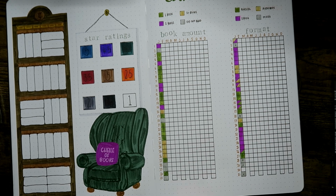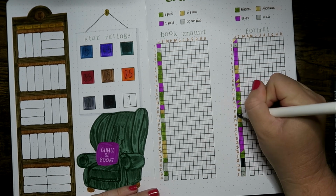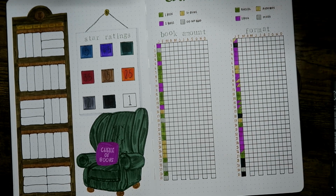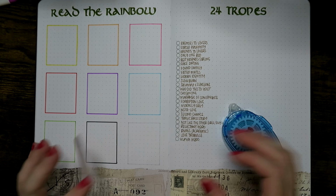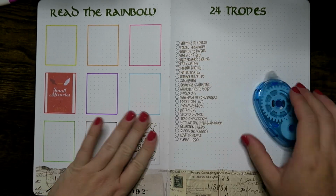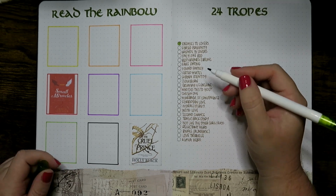So I might try to do a little bit off camera to fix it, but I think we're just going to have to go with how I've started it, which will be fine. It'll be interesting to see the data filled in when we get to the end of even the first quarter. Next page is Read the Rainbow, and I've completed 2 of them, white/grey for the Cruel Prince, and the red book was Small Miracles. I've also completed 2 of the 24 tropes.